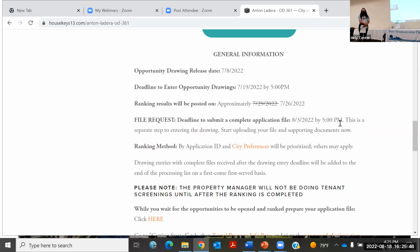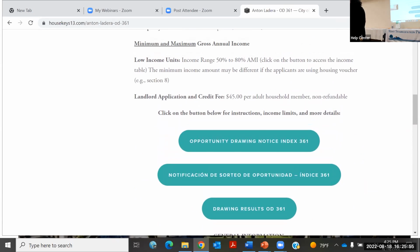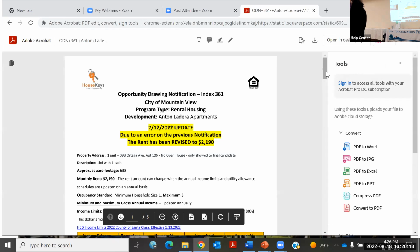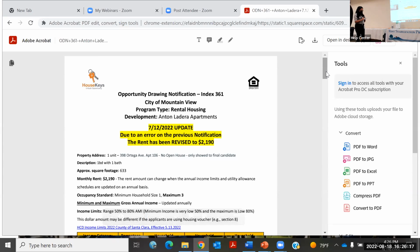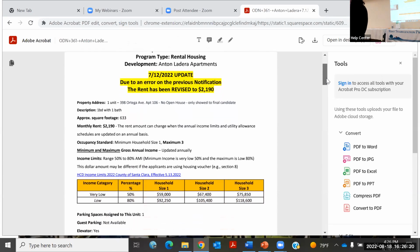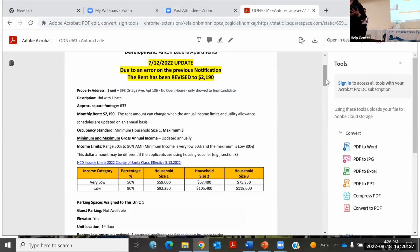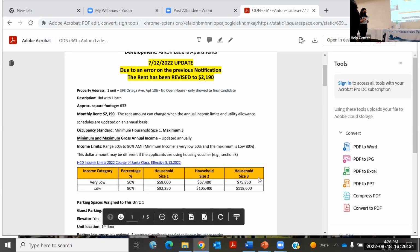Okay, the other thing I want to bring to your attention on this page is that every opportunity has a document called an opportunity drawing notice. And right now we have them posted in English and in Spanish. If you hit this button that says opportunity drawing notice, you will see that a document comes up. Hopefully everybody can see that PDF document still, right? If you scroll down, this is the document that will give you all the additional information, like what's the square footage, what floor it's on, those types of things, right? And if you look here on the first page of the document, it will tell you the dollar amount, what the income minimums and maximums are based on your household size, right?